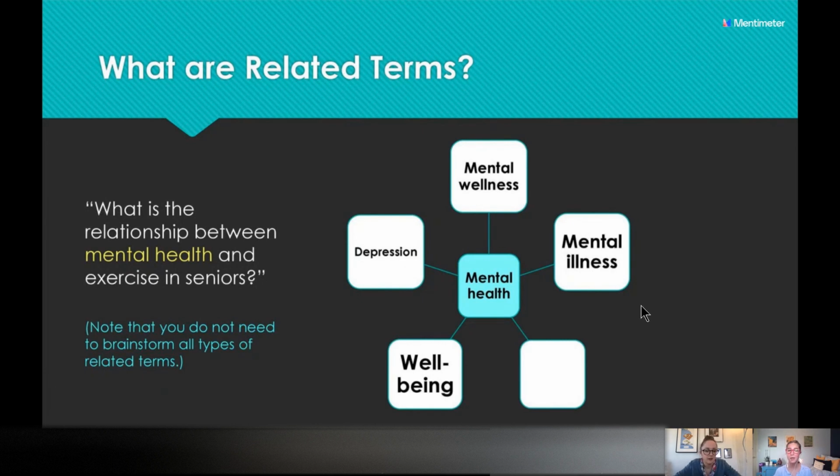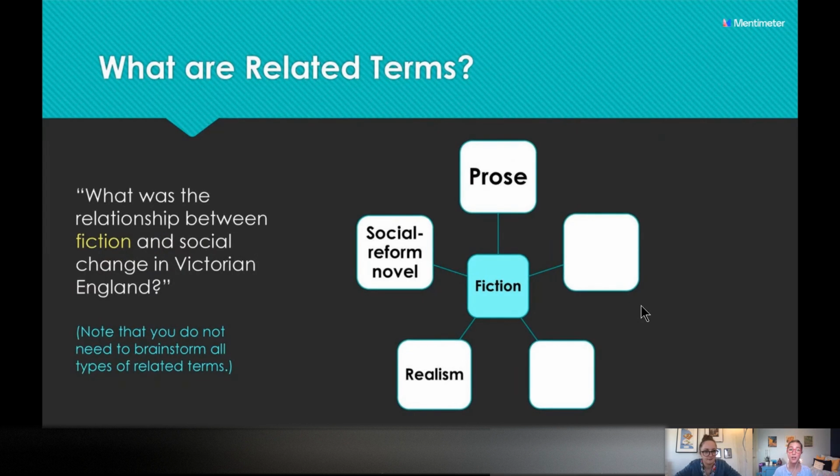You don't need to come up with all types of related terms, really just the ones that make sense to your particular research question and your key concept. So here's another example related to our other research question. This is the humanities one about fiction and social change in Victorian England.